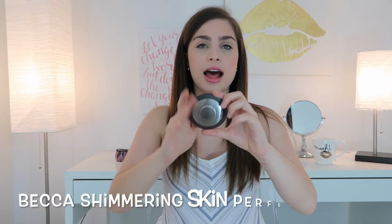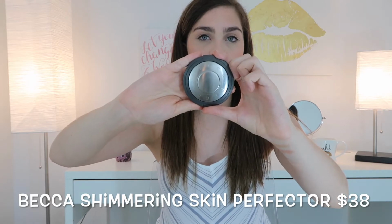So the next product is one from BECCA. BECCA's highlighters are actually my favorite on the market. All of them are so great, so creamy, so blendable. This happens to be my favorite color in their little collection. It is the BECCA Shimmering Skin Perfector in the shade Champagne Pop.